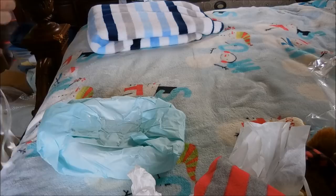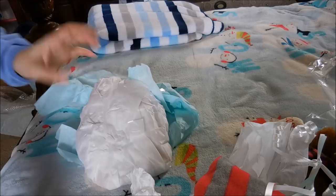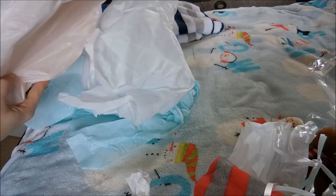I do have the COA. So, if you remember, I did the kid box open. Oh, okay, this is the belly plate. Let's see. I hope the real Lucas doesn't wake up now that we're so close to seeing the baby. Oh my goodness, look at that.